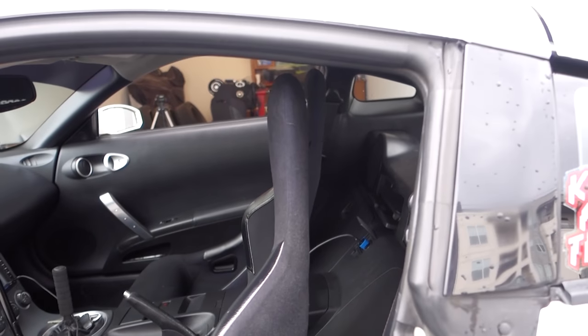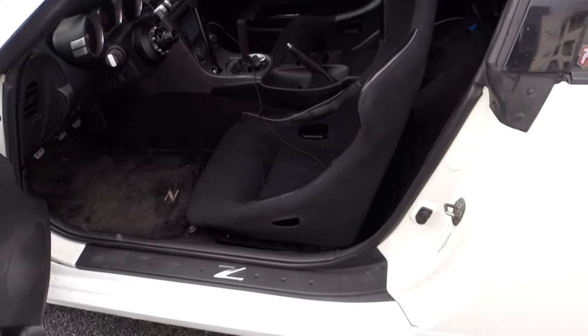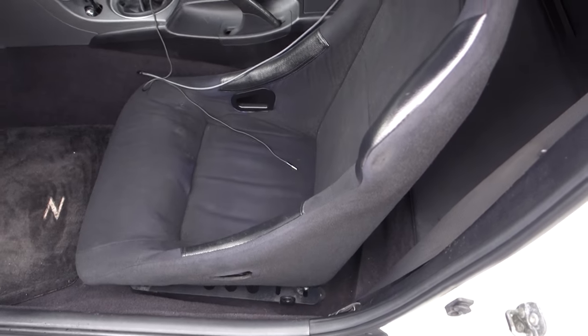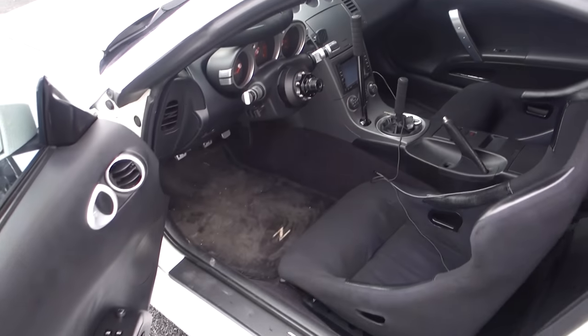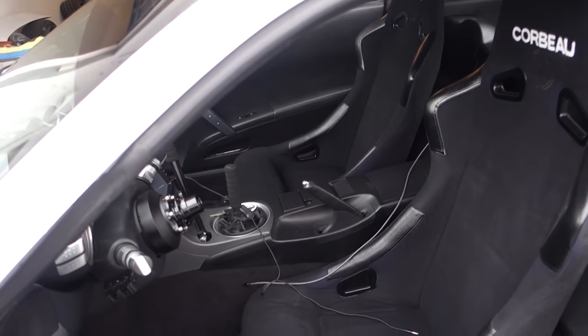I mean, look at that. I don't know why somebody would do that. It'll be an easy fix. I'm just going to cut the bracket on the back, set it down, and re-weld it. They're ugly and beat up, but like I said, they'll serve their purpose.